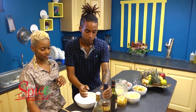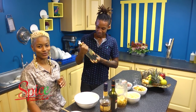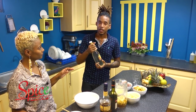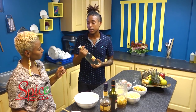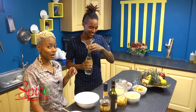Looks good. And then we have the finale, the dasheen wine. So tell me, you had a chance to taste this. What kind of taste can we expect from just the dasheen wine? Dasheen wine has a spectacular taste. It's sweet, but not too sweet, and it's just smooth on the chest. I like it a lot. I actually enjoyed it. I had a little glass earlier on, but I had to try it.